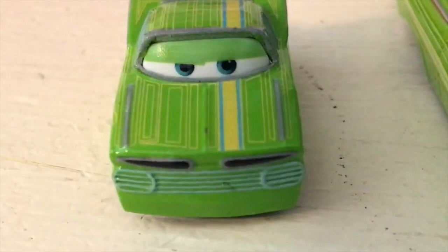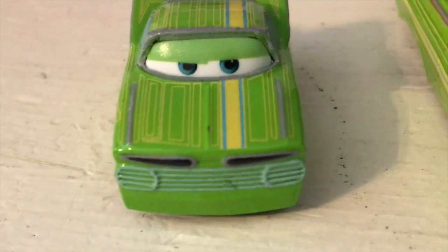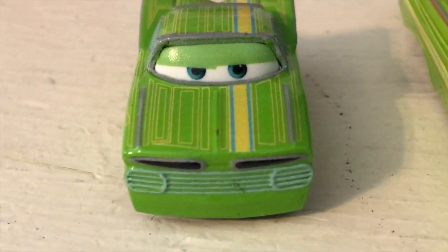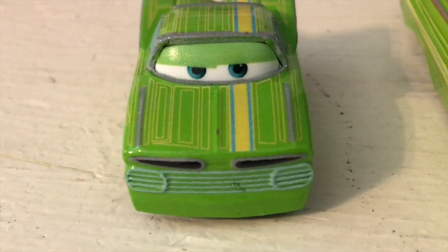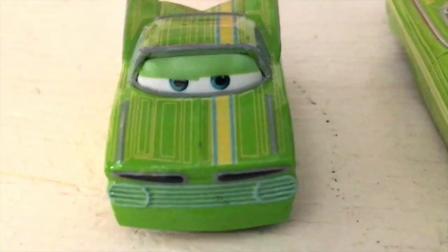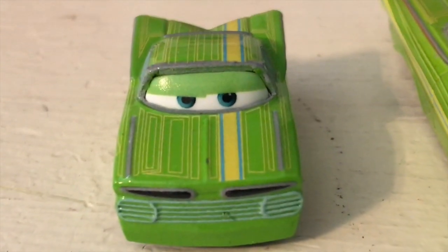Unfortunately, it seems like we have a few paint blemishes on him, which is unfortunate because they're paint blemishes on Ramone, the character whose whole thing is making himself look good while painting himself, but whatever. Got this, of course, light green with the sort of yellowish green stripe on him.